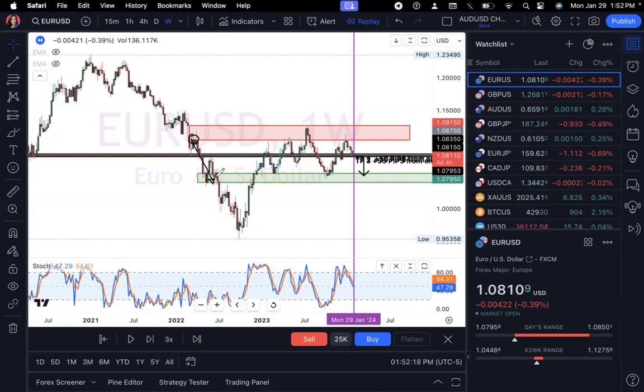And then on the flip side, I created my demand zone. A demand zone is an area in the market where it typically buys. So I saw I had a demand zone here. We did have a little bit of a breakout here. However, the key here is this supply zone.